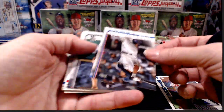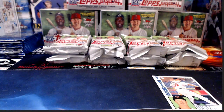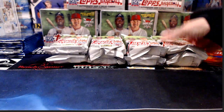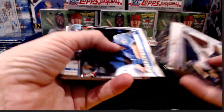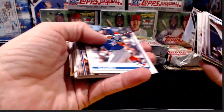So we're still going to be looking for one signature and one other relic in here. That's the way these jumbos are structured. One relic that is a piece of a bat or a piece of a jersey, one relic that's manufactured, and then the autograph in each box is what we're looking for.